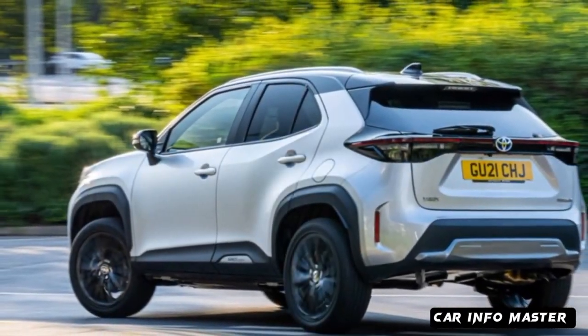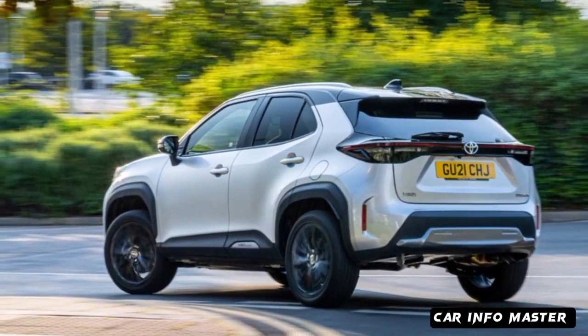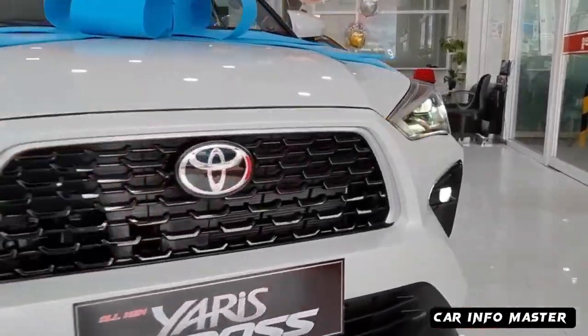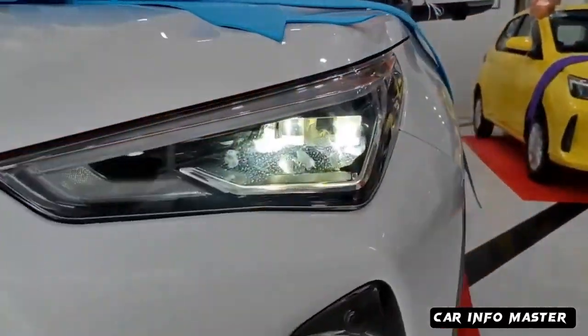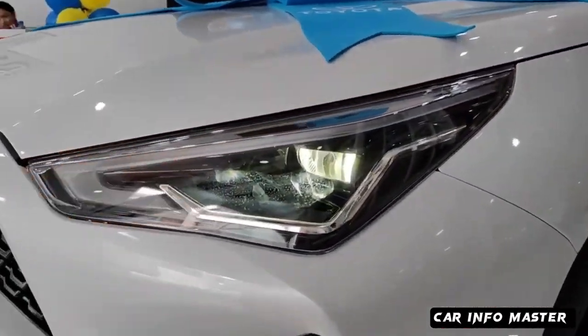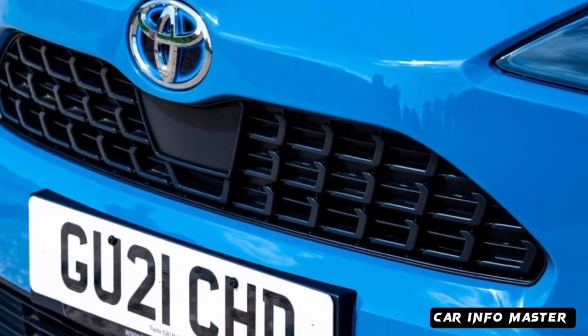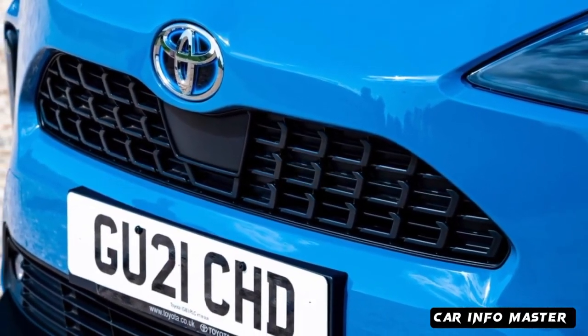Exterior. The 2024 Toyota Yaris Cross has a rugged and stylish exterior design. It features a bold front grille with a black honeycomb mesh insert, sharp LED headlights with integrated daytime running lights, and a muscular front bumper with black skid plates.